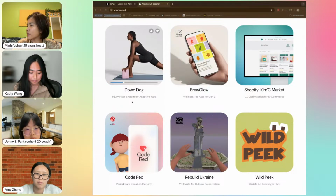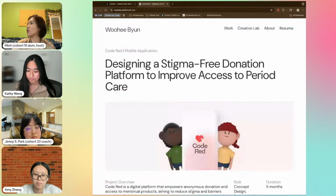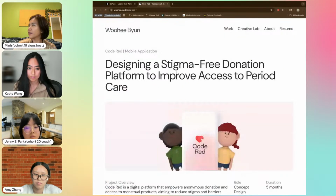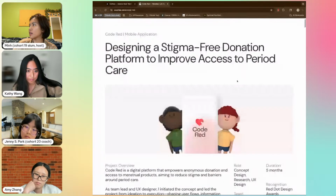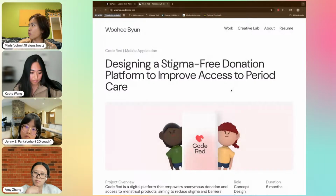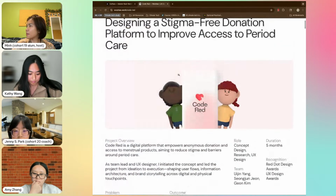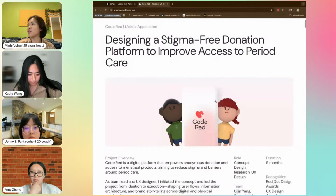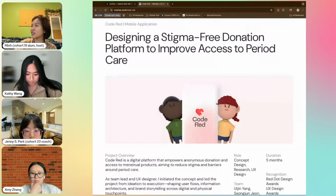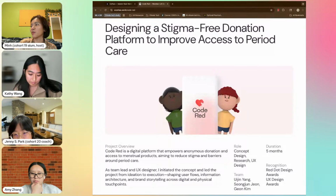Nice. Let's look at one case study real quick, and then we can view the last portfolio. So I'm on Code Red, a mobile application to improve access to period care. So it's like a period kit donation platform. I would say the thumbnail image so far doesn't really give a lot of context of what the UI looked like at the end. So this one is a very generic image. It doesn't give much context, so I would recommend swapping it out for something that offers a bit more visual.